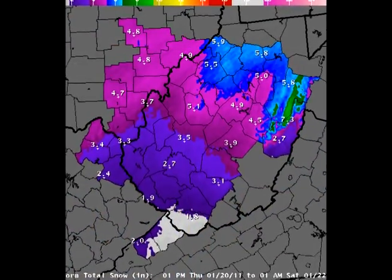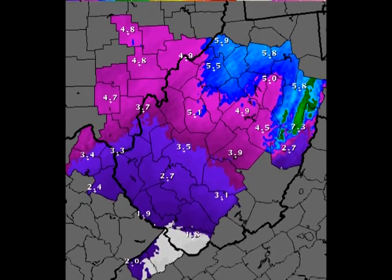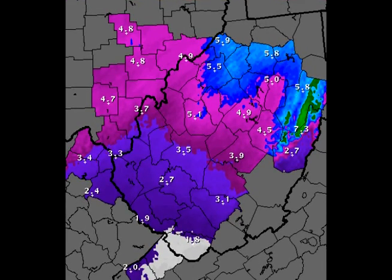You can see they're going with about 4 to 5 inches from Jackson, Ohio, on over to Spencer, West Virginia, and then not quite as much in the high terrain. This is, once again, out till 1 a.m. Saturday. Summersville only 3.9, but it picks up pretty substantially up toward Clarksburg, almost 6 inches. Only about 1 to 2 inches Williamson, and about 3 inches again between Beckley and Boone County around Madison.